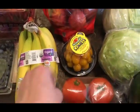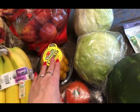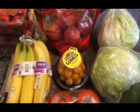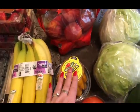And tomatoes is another thing that hopefully soon will be ripening in our garden. There's little green ones on, but it may be a few weeks yet.